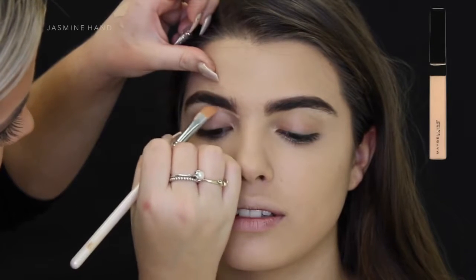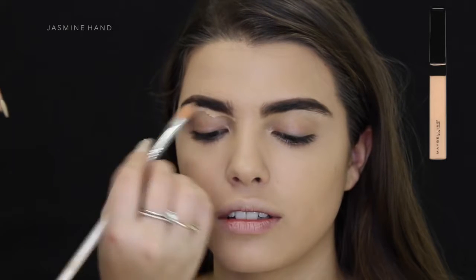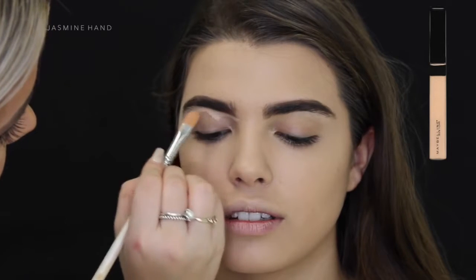Then going in with the Maybelline Fit Me Concealer in the shade Light as well. I'm just using that on a Makeup Addictions Cosmetics concealer brush, and as you can see, I'm just shaping the brows.